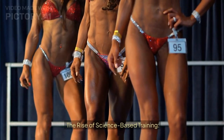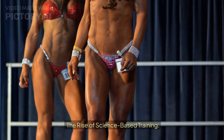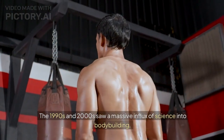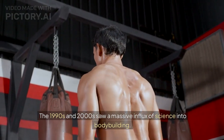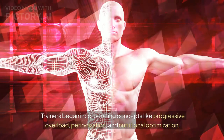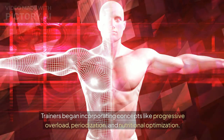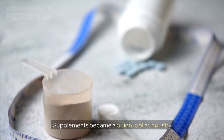The rise of science-based training. The 1990s and 2000s saw a massive influx of science into bodybuilding. Trainers began incorporating concepts like progressive overload, periodization, and nutritional optimization. Supplements became a billion-dollar industry.